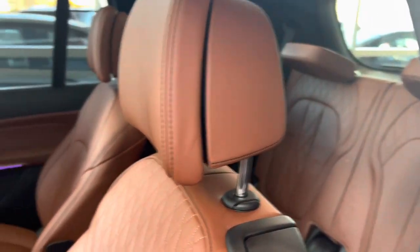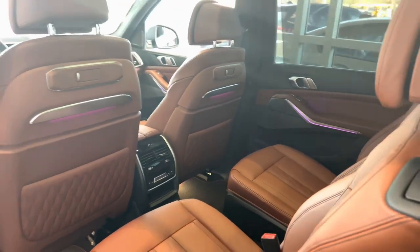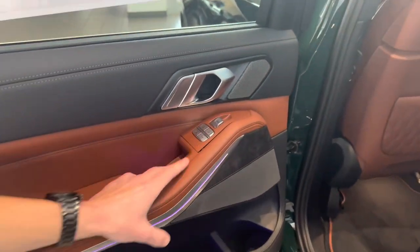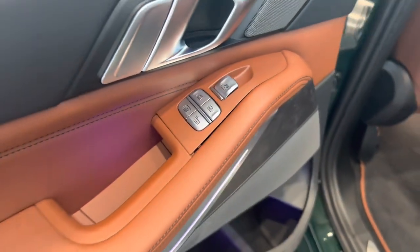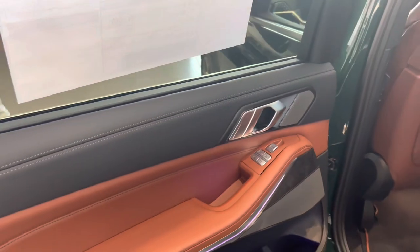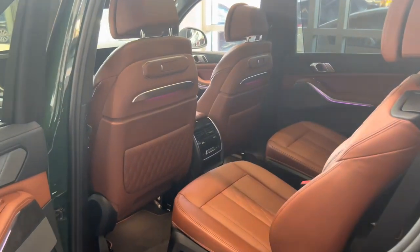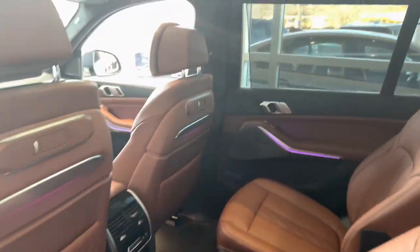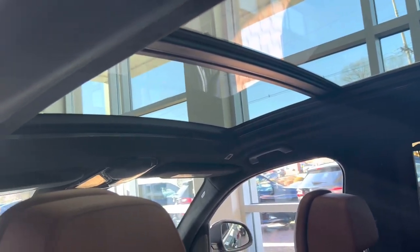So really nice place to be, especially with the captain's chairs, just kind of has that executive feel in the back. We have our full suite of sunshades and things like that as well, which you would expect on an X7. This car also has the premium package that gives you a Harman Kardon and gesture control, which you would want. And if we take one more look inside, you can also see the Alcantara headliner. That is a $1,000 standalone option, which in combination with the Tartufo Merino leather, just feels very high-end, very premium on the inside of the X7.